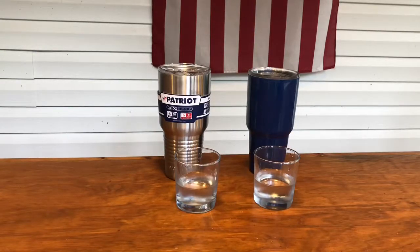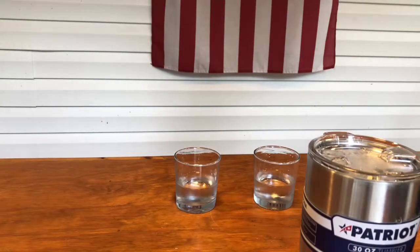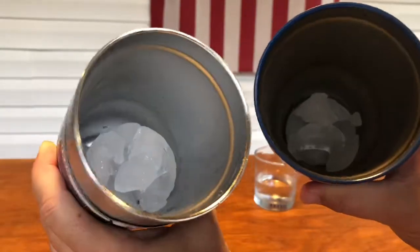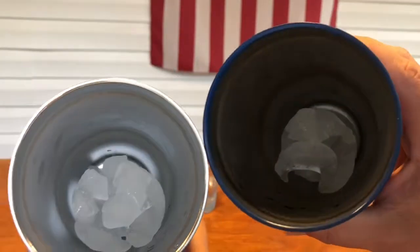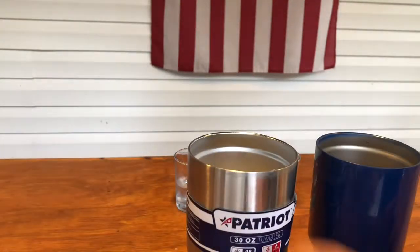So again, there's still some ice left in here. Now that I've done that, I'll open both of these. Let's see how much ice is left. It almost looks like the Patriot has more. And as you see by the other video, there was a little more water that came out, just a slight bit more out of the Yeti earlier, but they're pretty much darn near identical.